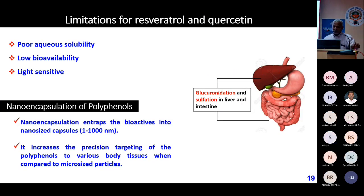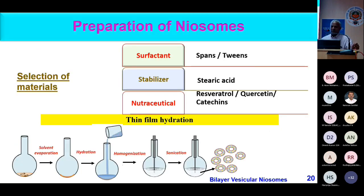I discussed resveratrol and quercetin earlier: because of the gut pH, the bulk form of resveratrol gets destroyed in acidic conditions, so you don't get the bioavailability of resveratrol. So the first approach of encapsulation is niosomes. It's not a very complex process. I'm starting with the experiments we have done so that you can get some glimpse, and then you can apply something, which I'll be very grateful for.